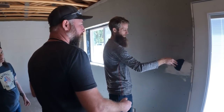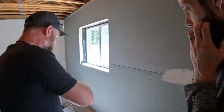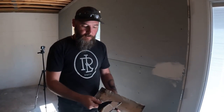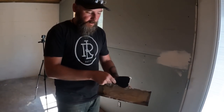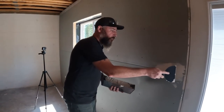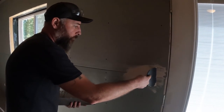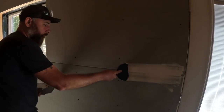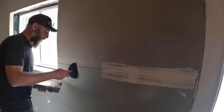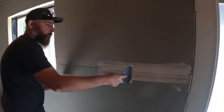You wanna move it back and forth like that to get it in? You can. The way I did it was like this. We want to see the master at work. So notice I'm doing that too. I'm putting pressure on the top and not on the bottom. You follow what I'm saying? This is how I did it.